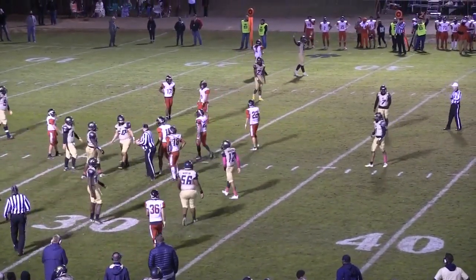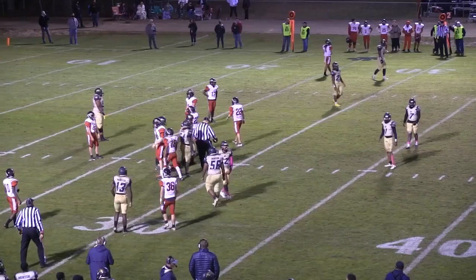Sims' pass is incomplete, trying to connect there with James Johnson. Ball incomplete from the turf.